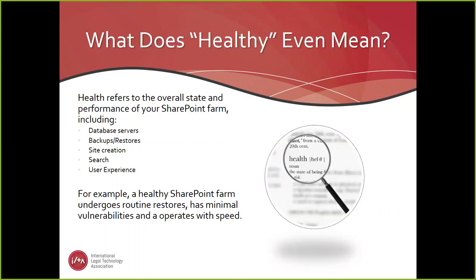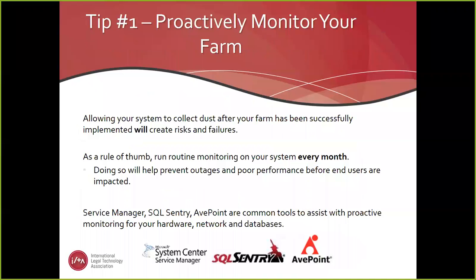Is it really helping you find the content that you're looking for? As well as the overall user experience. Are they able to open documents quickly or upload documents in a timely manner? So we want to look at all these different aspects and areas to determine, is your farm truly healthy or not? All right. So we'll start with tip number 1 to go over your healthy farm.